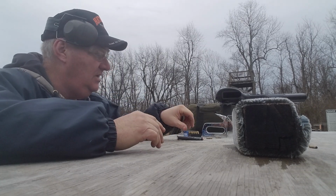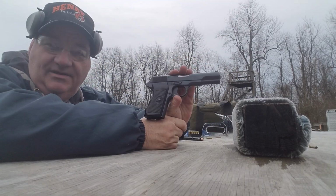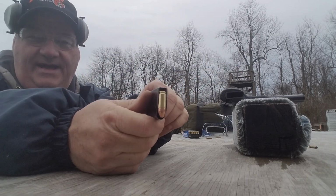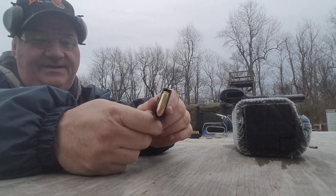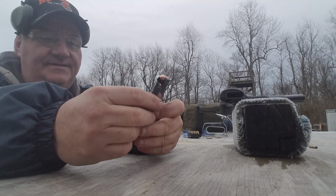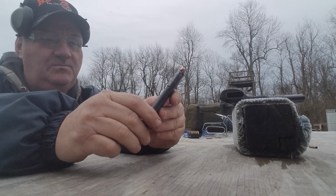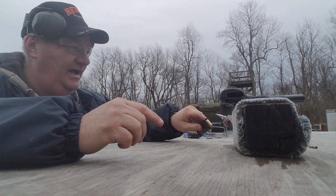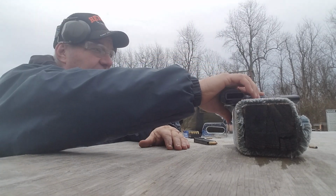So basically what they did with this design was they rebarreled it to 9mm parabellum. They took the magazine and put a shim in the back of it to make the magazine accommodate a shorter cartridge, because it's definitely a 7.62x25 magazine. Just made the magazine accommodate a shorter cartridge, and then that's it. Put a little bit nicer grip on it, and away they went.